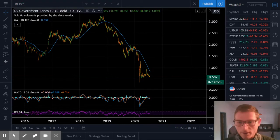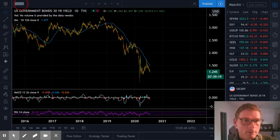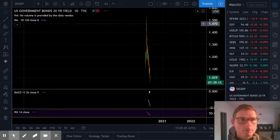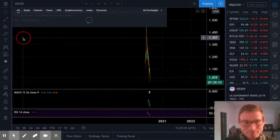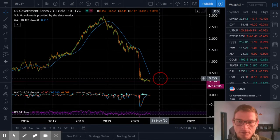What is like a 30-year doing? They're all breaking down. All of the bonds are breaking down. So this is, oh, that's 20. Let me do the 2. Yeah, so all of them, they're all breaking down. Okay, so the bond spread is flattening and the yields are breaking down.